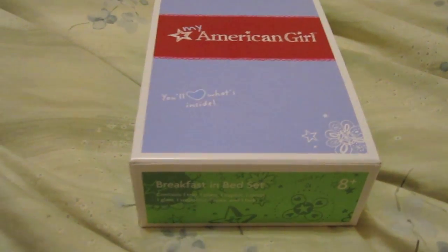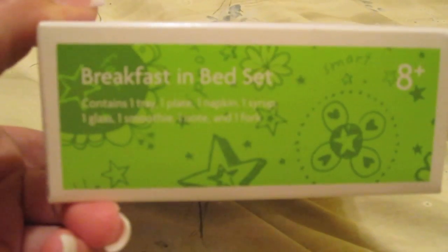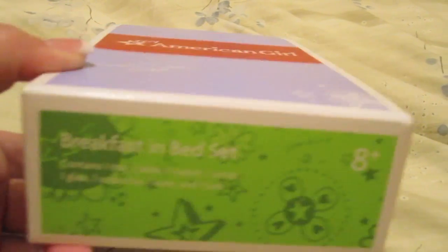This is AG Zoe Eve, and today I'm doing an opening video for the breakfast in bed set. And I don't know if you can read this, but it says it contains a tray, a plate, a napkin, syrup, a glass, a smoothie, a note, and one fork.